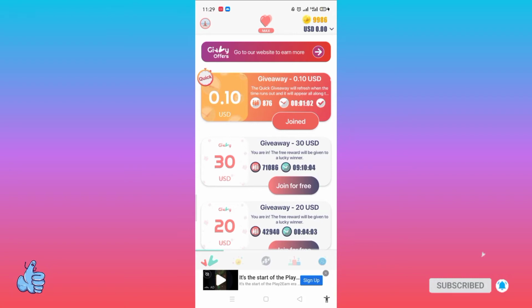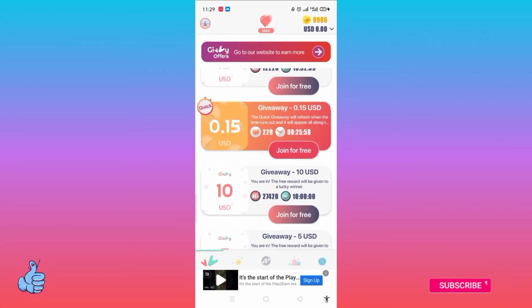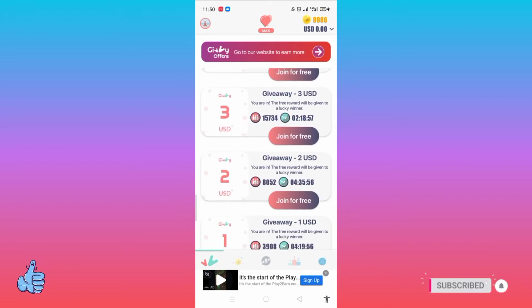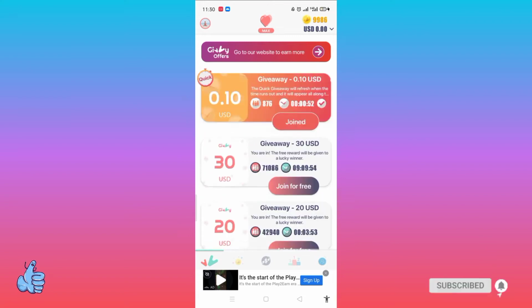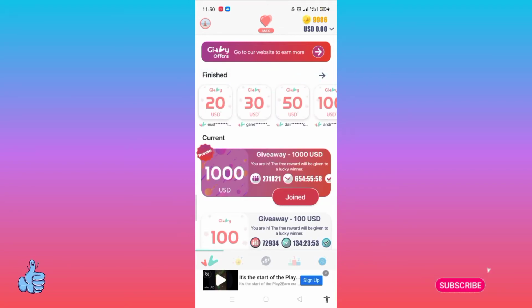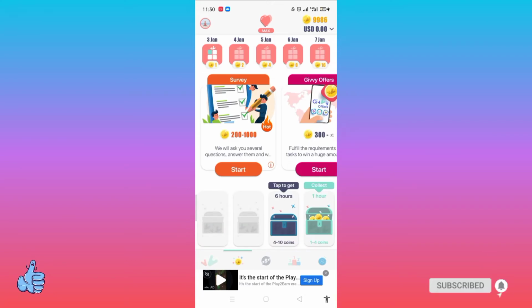So yan, marami naman silang mga raffle na giveaway dito. So binalik nila itong mga ganitong join for free, join for free. Click nyo lang yung join for free. Then after clicking the join for free, may lalabas na advertise, and then pwede na kayong makasali sa kanilang mga raffle. At mayroon ding mga timer kung kailan dinodraw yung kanilang mga giveaway.